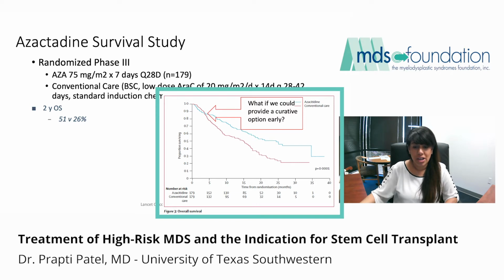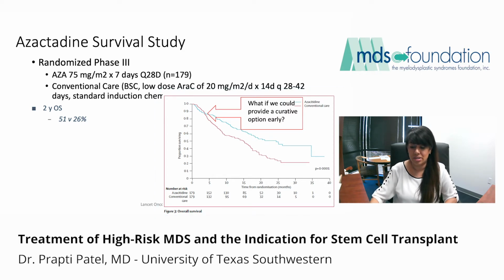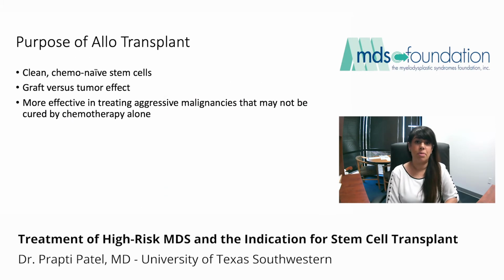Now, if you look right here, the question is, what if we could provide a curative option early and not have to see all these people here succumb to the disease? And I think that's where the best explanation and the best purpose comes in for allogeneic stem cell transplant. The whole point of a stem cell transplant is to give clean, chemo-naive cells. We know with MDS we are dealing with a diseased bone marrow, so we want to replace that bone marrow with another bone marrow that's fully functional and able to differentiate and make the cells that the MDS bone marrow was not able to. The other thing that's very important with a transplant is this graft versus tumor effect.